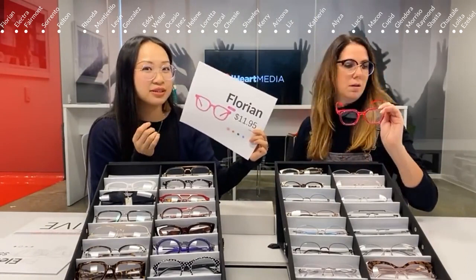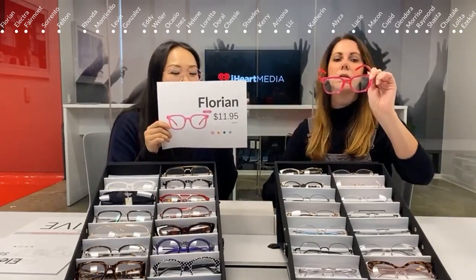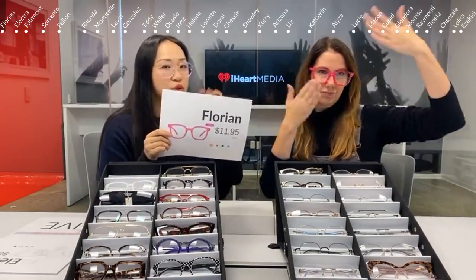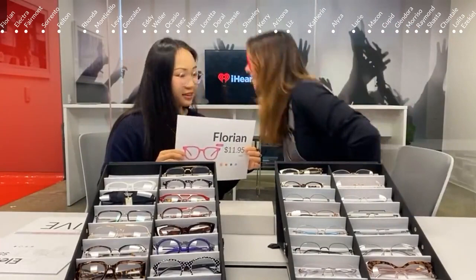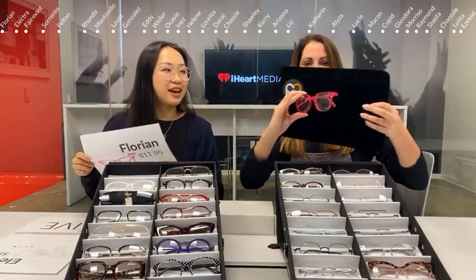Okay. This frame is called a Florian. It's very trendy right now because the Barbie movie is coming out, and the pink is so pretty, it's fluorescent. It's made out of TR, so it's really flexible and durable. It has colors of pink, which is right here, and orange, green, and blue. They're all neon colors. I'm going to reach around you and grab this so I can show everybody how pretty it looks. It's the back here. Let's see.